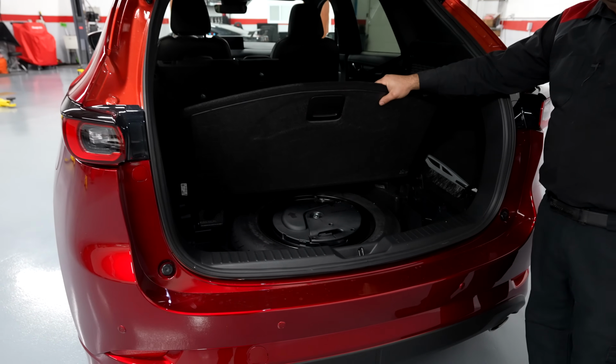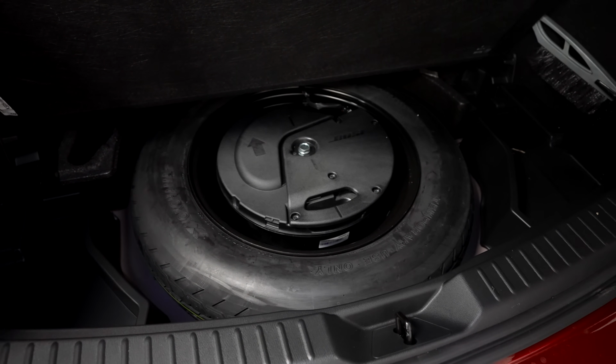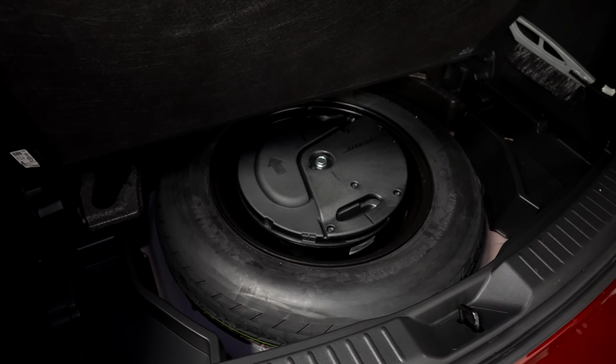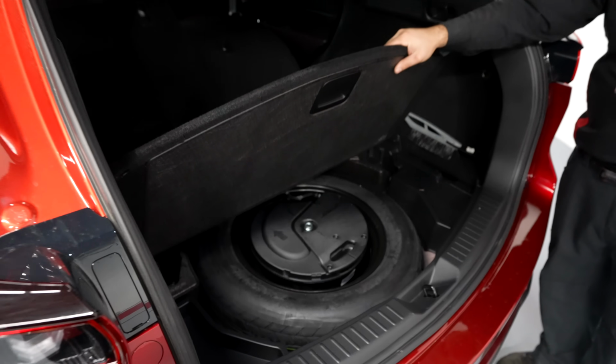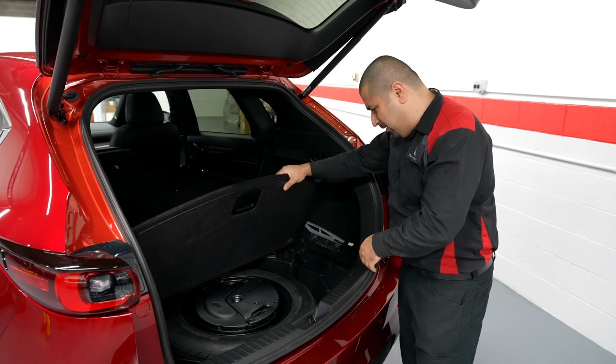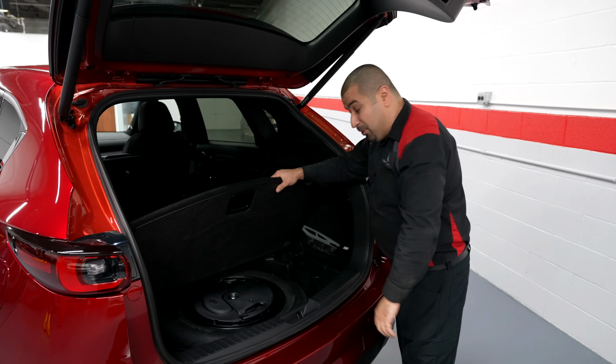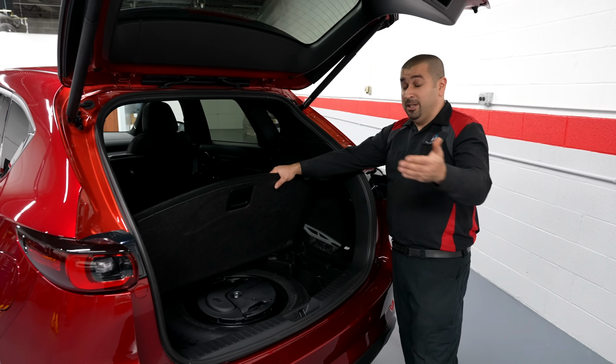Well, we have a spare tire. They did not join the fellow automotive manufacturers of getting rid of the spare tire. Even though, yes, many people don't even know how to change a spare tire anymore. But hey, for those that do, you have a proper spare tire here. It's a small one, but it's better than nothing.